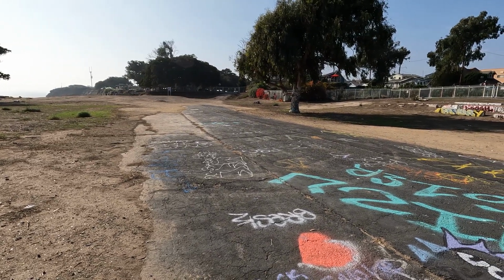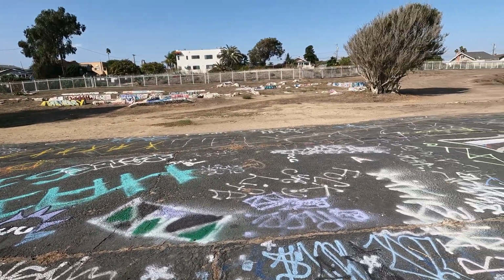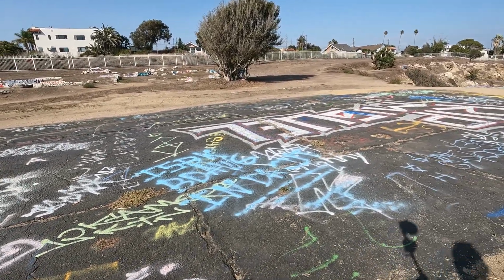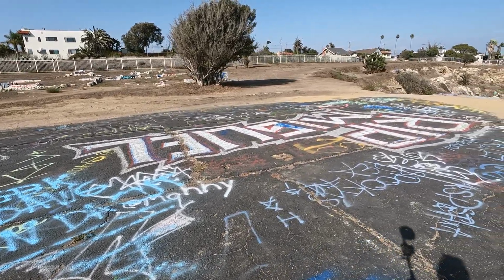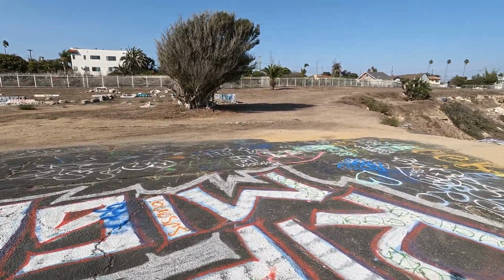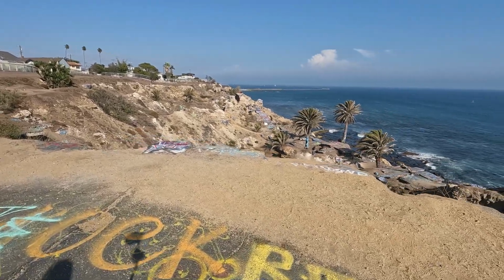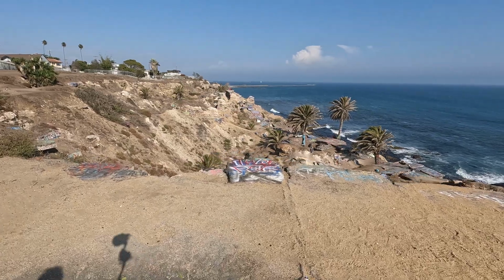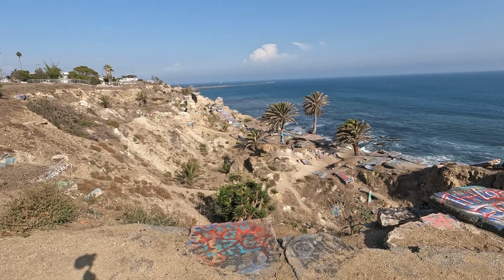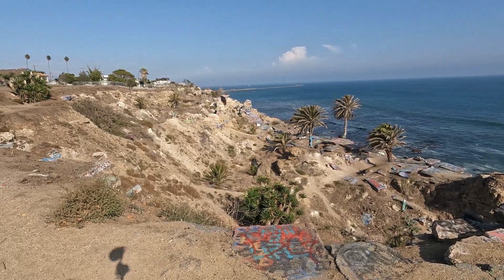We have some asphalt left from the early 1900s, and people have used that to tag, to write messages, use different colors, maybe as a memory, or maybe just for fun. I mean, I don't know. Wow. And the edge here looks really, really unsafe. This is what could happen. One day, this area is all gone. After a winter storm, something like that.